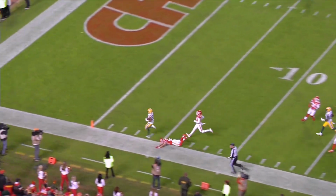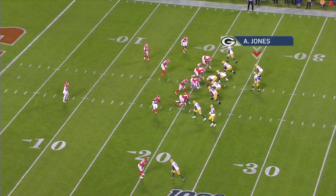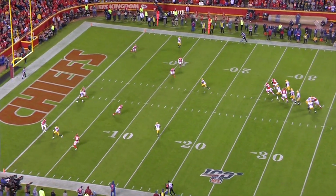In the passing game, he was tremendous. On this first and 20, he's going to come out of the backfield and run the old Texas route, the angle route. Picks up 17 yards, and the Packers gain a big chunk of yards.